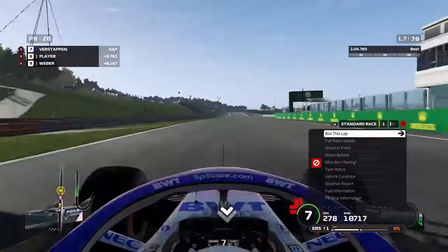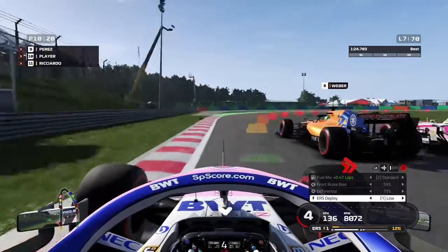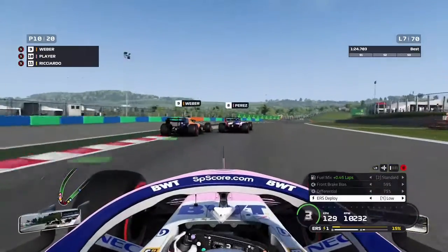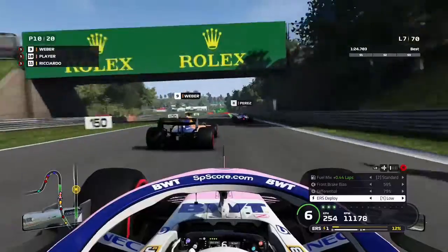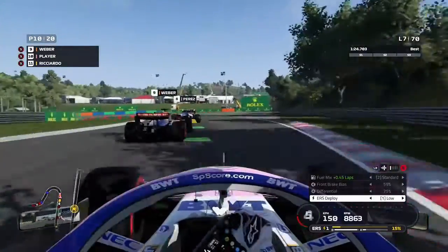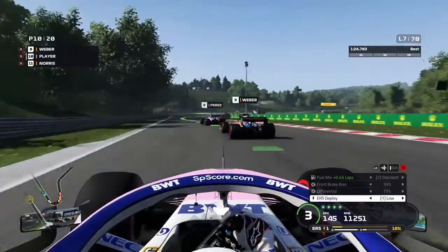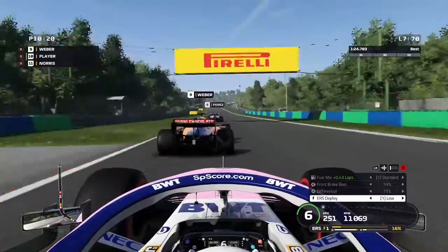But thankfully I think we both just about got away with that. But it doesn't matter, he goes down the inside into the first corner anyway, and Sergio Perez goes with him. So it was actually three wide there. And I didn't even realize that at the time, so lucky I didn't turn in too hard into that corner. And Sergio Perez gets two for one and moves up into P7, P8 in this race, sorry.